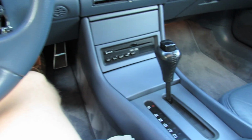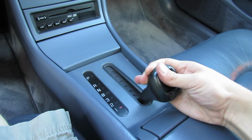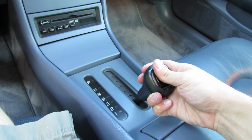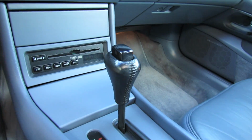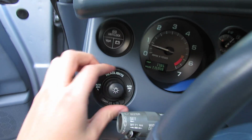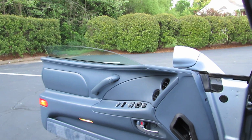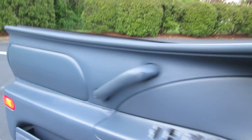The only transmission option was GM's Turbo Hydromatic 4T60-E automatic transmission with electronic overdrive and low gear selection, all wrapped in a leather shift knob. And so, we'll go ahead and cut on the headlamps. They are automatic, as well as the hazards. Automatic driver's side window. And we're going to check out the exterior, shall we?